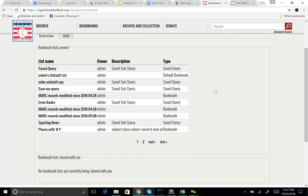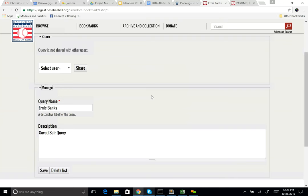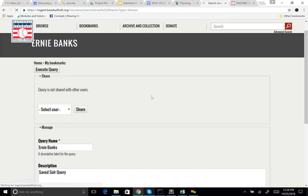So somebody may ask you, what do we have on Ernie Banks? I say, well, I'll run a search for you. I save that and send them that query. They can run it and see all of the assets related to it. I have the ability to manage these lists. So there's a full set of tools for sharing them with other users. I can manage them, give them a description, delete my list, save the name, or maybe I just want to re-execute my search. And there's everything I have on Ernie Banks.